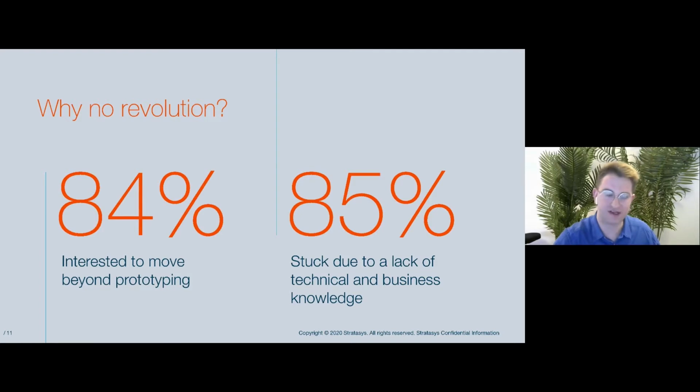Let's put some figures behind this assumption. 200 CEOs across North America were asked two questions about 3D printing. First, to what degree have they invested in additive, with 84% of them saying that they've not moved beyond prototyping, but they wish to. And the second question was, what is preventing you from progressing towards further integration of the technology in your business? And 85% claimed that it was a lack of knowledge. This being the main barrier, not the usual suspects of cost, speed, and technology capability.